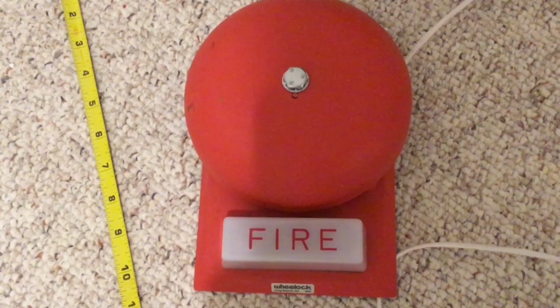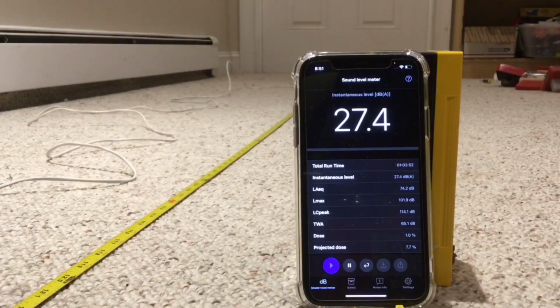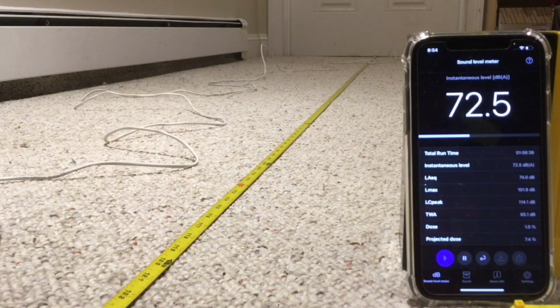Next up, we have the Wheelock Bell. We've already tested this, and we know it's at 87.7 decibels. Well, the bell came in at 62.3 decibels behind the door, which isn't too bad. That is, however, a 25.4 decibel decrease. Now let's put the mini horn behind the door and see how well it performs. This came in at 62.1 decibels behind the door, which is a 21 decibel decrease.